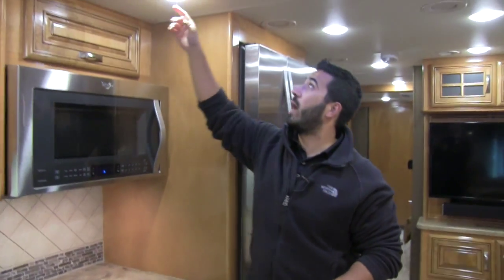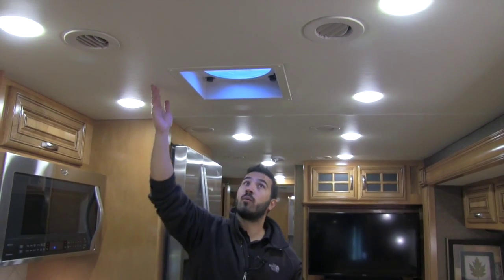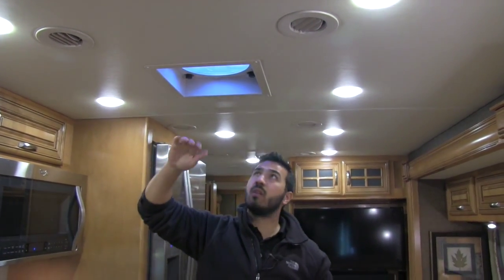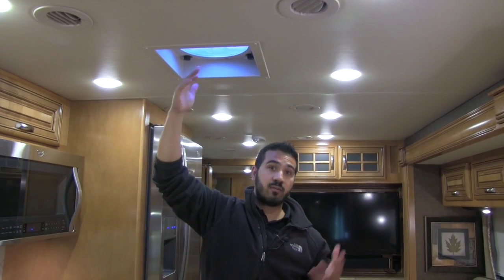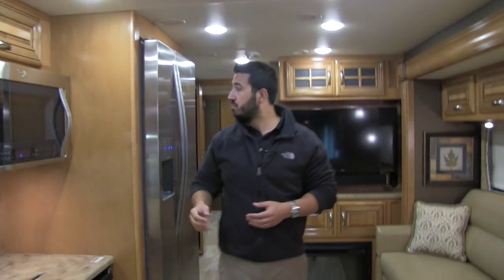While we're taking a look up high, I do want you to notice it's going to be all LEDs through the entire coach, so it's going to use less power. You're also going to have the soft touch ceiling here, so it's nice and easy to clean and wipe up. It's going to help with some of this sound deadening from rain. You're also going to have your fantastic fan right here too.